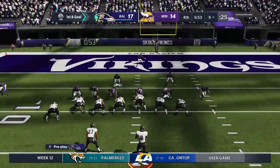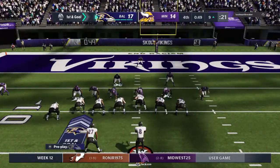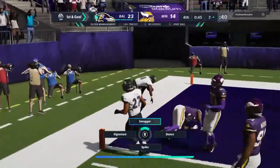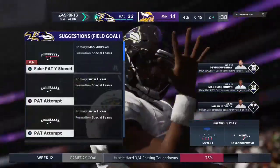It's first and goal, and a late touchdown at this stage could officially salt this one away. And he's across for the touchdown. And in the final minute, that should just about seal it.